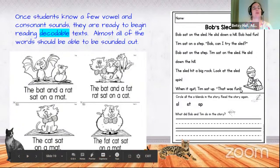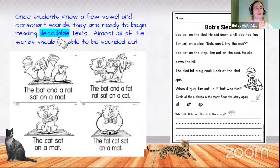All right, so once they've got a few of their short vowel and consonant sounds down, they are ready to begin reading decodable books. And we want to move out of those predictable books and into the decodable books, because here's where they're going to spend their time. We want them to be decoders. Almost all of the words should be able to be sounded out in a decodable book. You're going to have some sight words, but we really want them to be decodable.